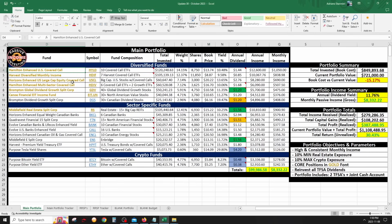Pretty exciting stuff. USCL, another core position. By the way, this gold font means these are my core positions. They're typically diversified and core positions of mine. So USCL is just pretty much the S&P 500 with 25% leverage and covered calls. I absolutely love this one. Very, very high yield of about 14% now.